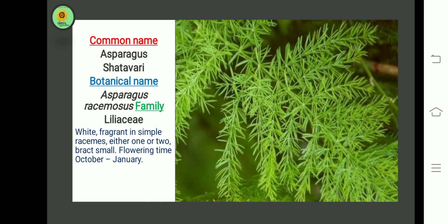First climber is asparagus, common name Satavari, botanical name Asparagus racemosus, belongs to Liliaceae family. Flowers are white, fragrant, in simple raceme, either one or two, bracts small. Flowering time is October to January.